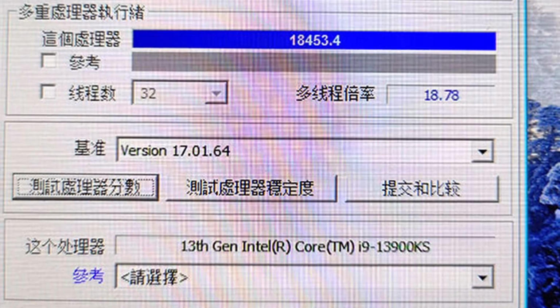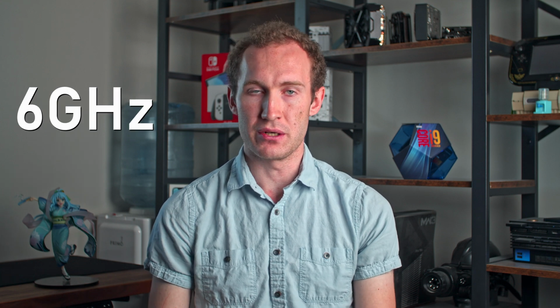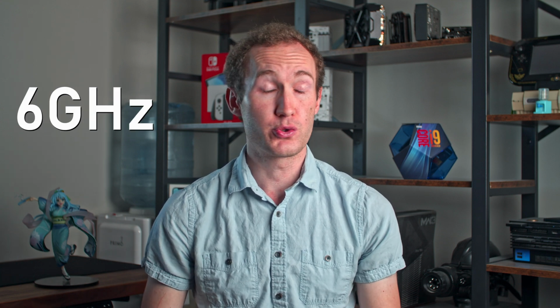We have gotten some leaks about the 13900KS. I know, the 13900K isn't even out yet, but we're already looking ahead. Per the rumors, the 13900KS will keep the same core breakdown and will feature up to a 6 GHz boost clock, which is screaming fast. Would this uptick in clock speed be enough to beat the benefits of more cache on a 7800X3D?